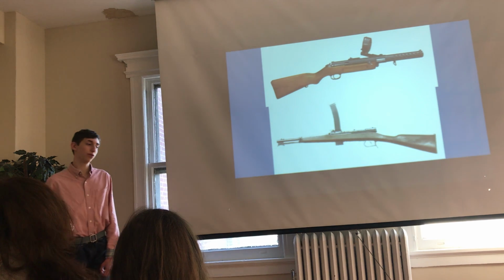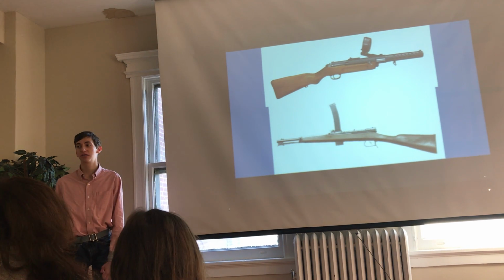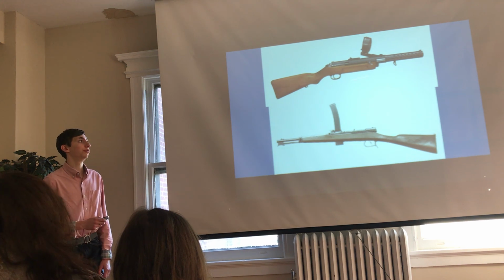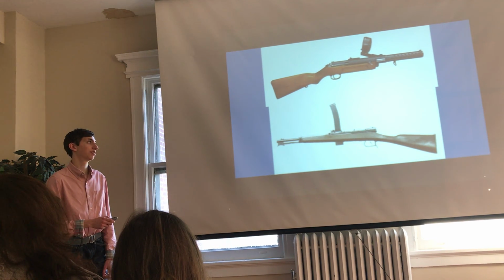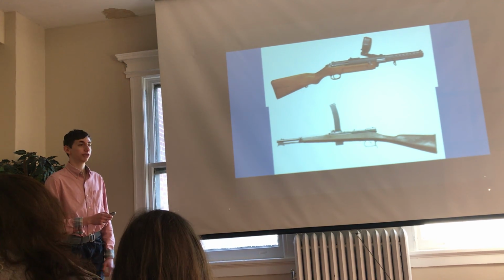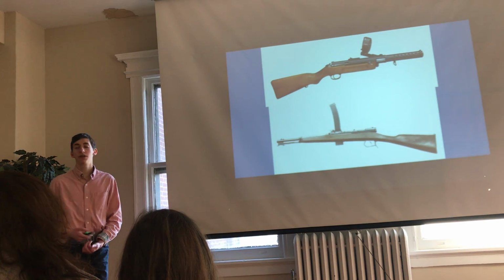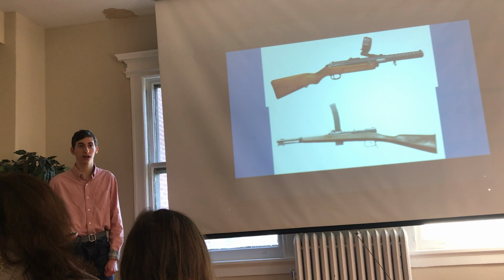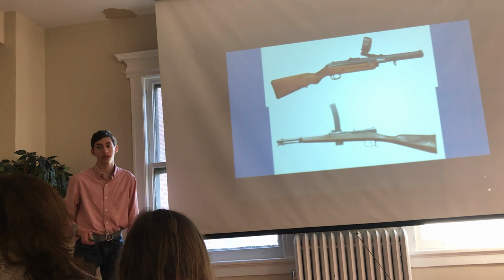They were both developed around the same time. We don't actually know which one was first used, but this one was used a lot more. This one didn't see as much service. But this one was developed right at the end, as I said. I'm going to start getting into more about trench warfare and attacking trenches.